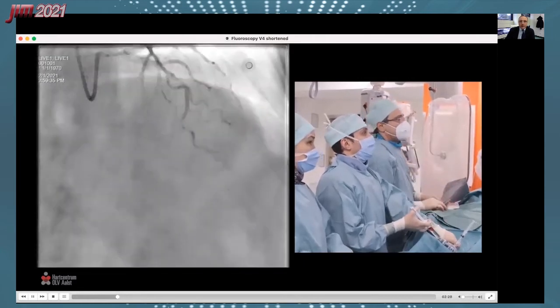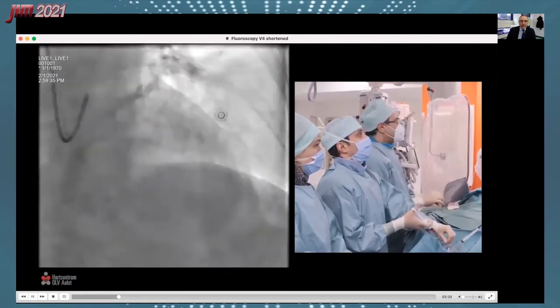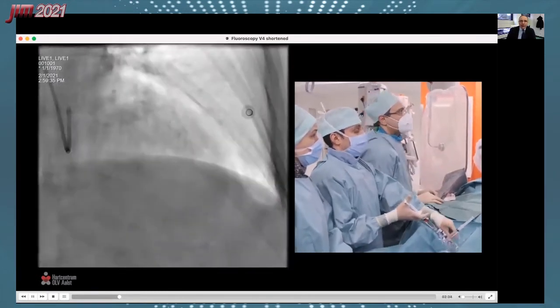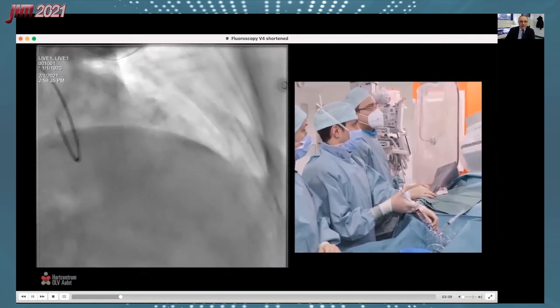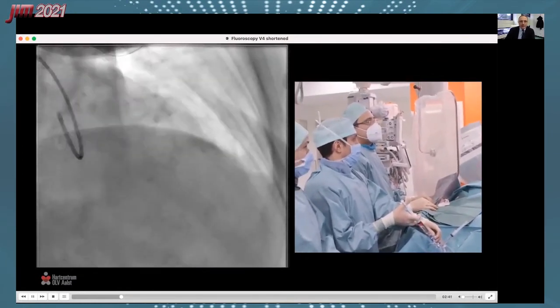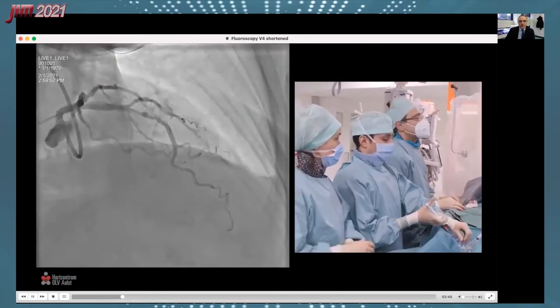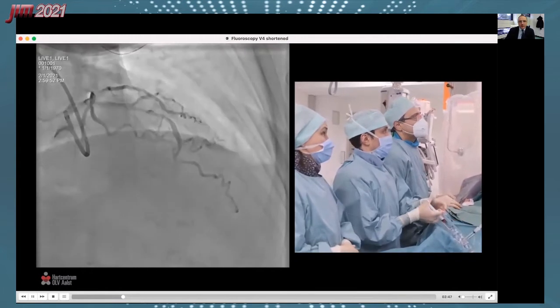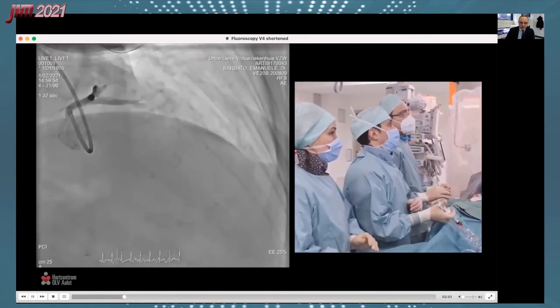Now we move to a cranial view where you see this long lesion in the middle LAD. It's actually a little bit longer if you pay attention than what we see on the angiogram. The disease starts even earlier than the first diagonal branch. Let's see in this angiogram. So the disease starts before the diagonal branch and goes way beyond the ostium of this side branch.